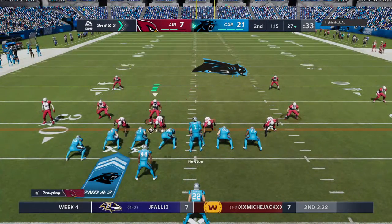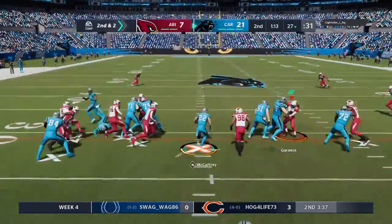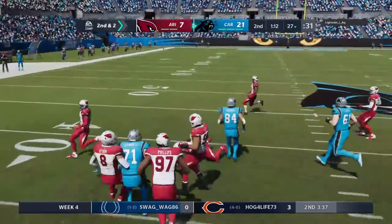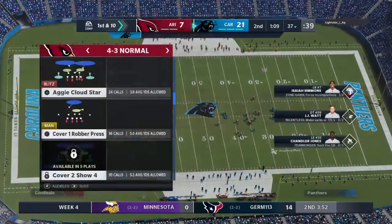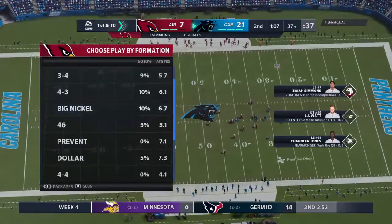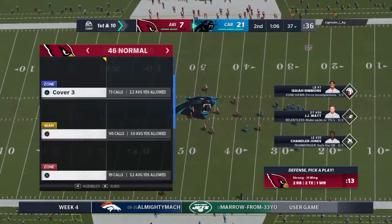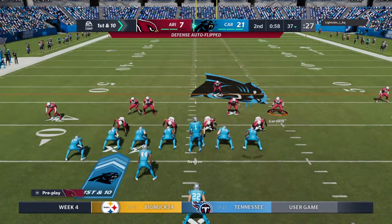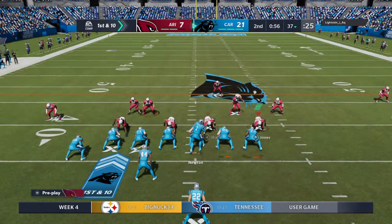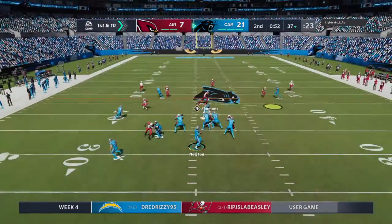Here's 2nd and 2. Newton going to hand it off to McCaffrey. And he's taken down, but able to slip across the 35. It's a first down on a gain of 10. And there's Christian McCaffrey with another run. One CMC, as he's known in the Carolina area. Easily the most productive running back in the league last season. 2,392 yards from scrimmage. He's just so dangerous every time he gets the football.